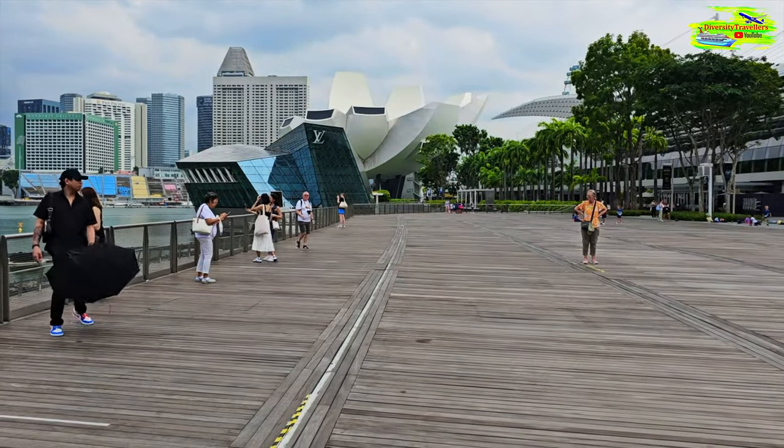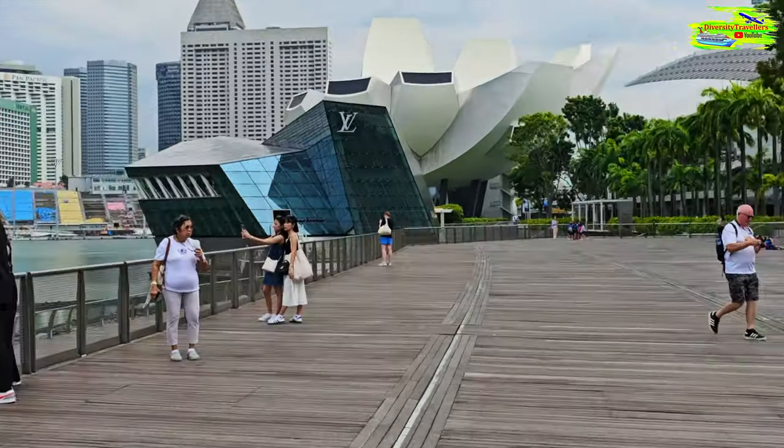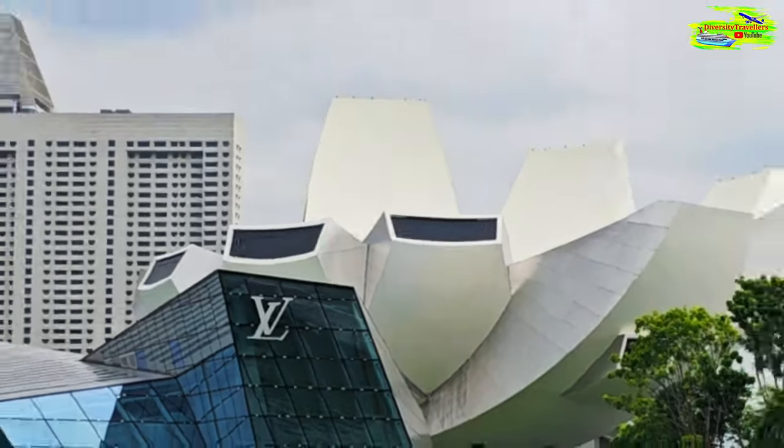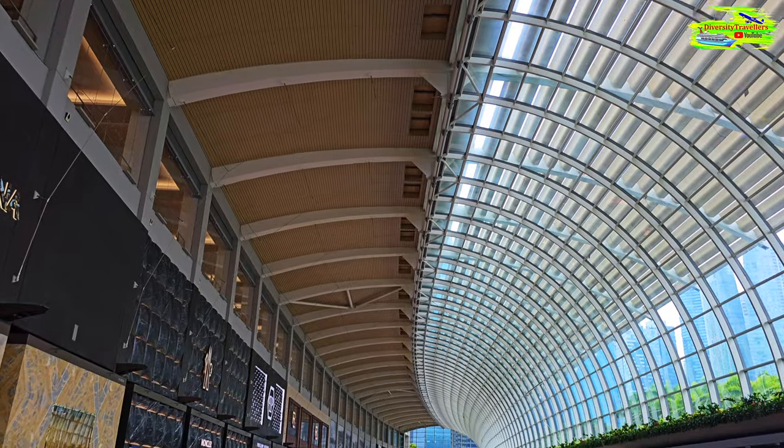Can you imagine how much rent they're paying in Singapore to get that location, that special architecture, to have an Apple store? Yeah, that's stunning. On the other side of this promenade, we have this Louis Vuitton shop. So one side you have the Apple store, and the other side you have this Louis Vuitton store. And there are plenty of designer shops in this building.